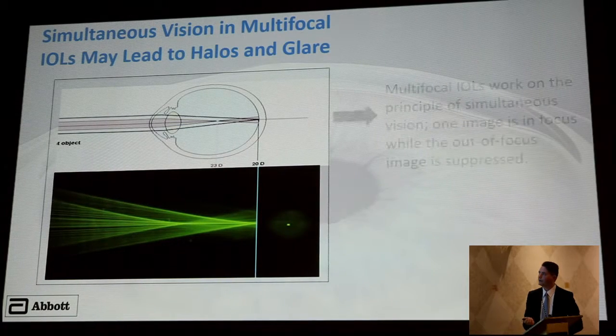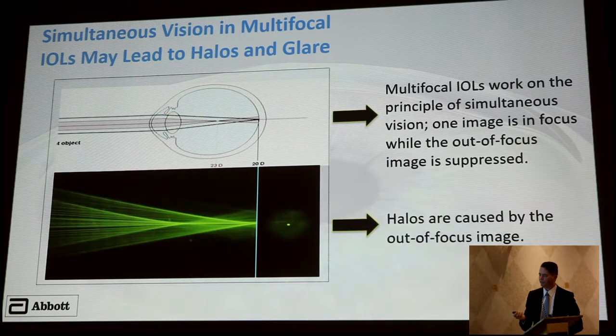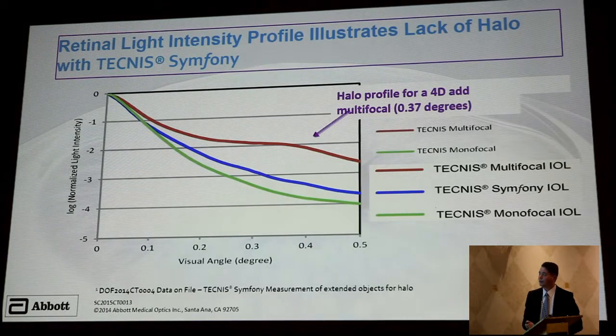So we've gone over that. It's just interesting to keep that image in mind when you're looking at patients with multifocals and recommending one. Halo profile: you can see here's where we were with our previous lens platform, and here we are with our halo platform with Symphony. So all of these studies are indicating that what our patients are telling us is true.